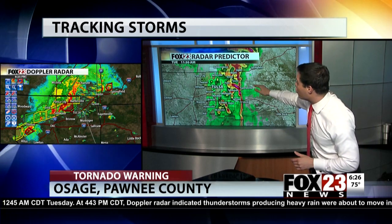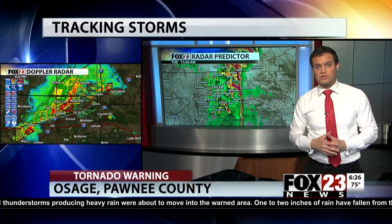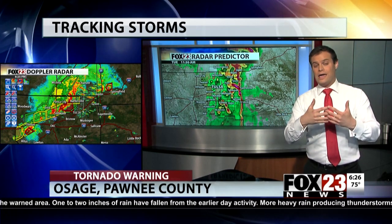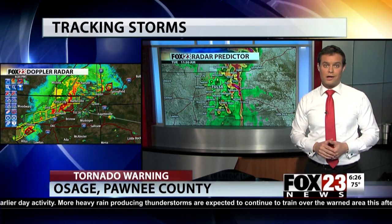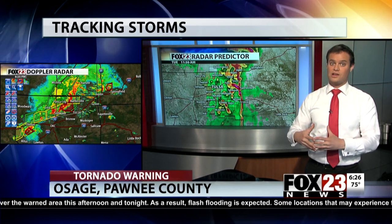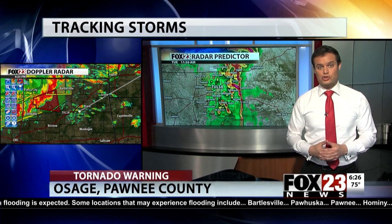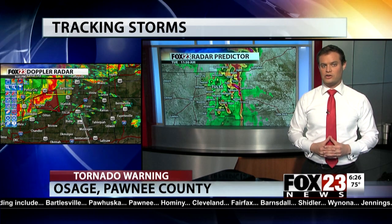Many areas north and northwest of Tulsa, perhaps even in the metro itself, will end up seeing some of those flash flooding concerns really come our way into the evening hours, overnight, and potentially stretching into tomorrow morning as well. It will then take additional time for some of that water to make its way on into the Arkansas River itself. So there could even be some additional flooding threats as we go on into our Tuesday and Wednesday as that rain slowly works its way on into the river basin.